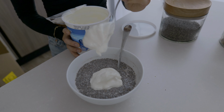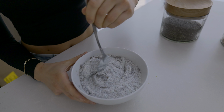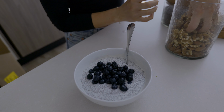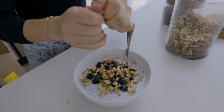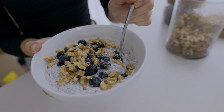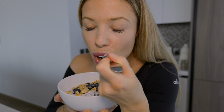And then I mix in 3 tablespoons of full-fat Greek yogurt, really making sure it's full fat because that's so good for balancing the blood sugar. And I'm topping it off with blueberries, which I'm also obsessed with because they're super nutrient dense and so good for brain health. Then I also put on some walnuts, and ta-da! That's already it.